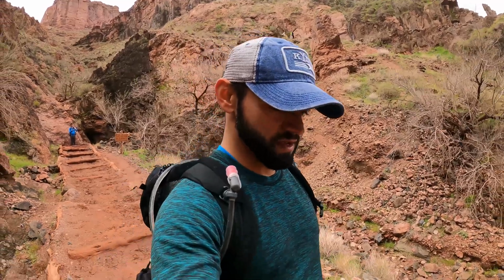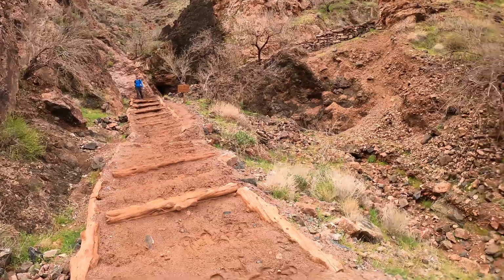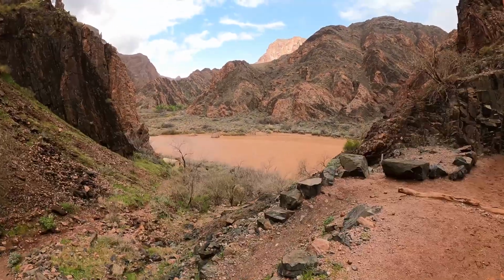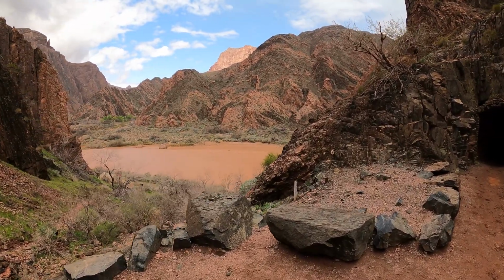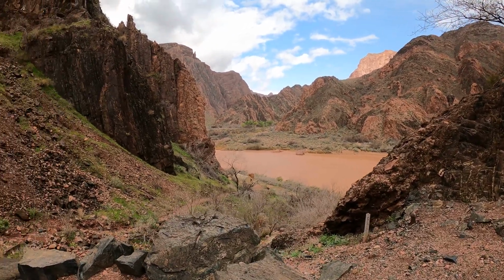So we made it. Derek's yelling at me because I slipped a little bit. We made it to the river. It's colder here right now because the sun's not here, which is awesome. Not. Well, there's the Colorado River.